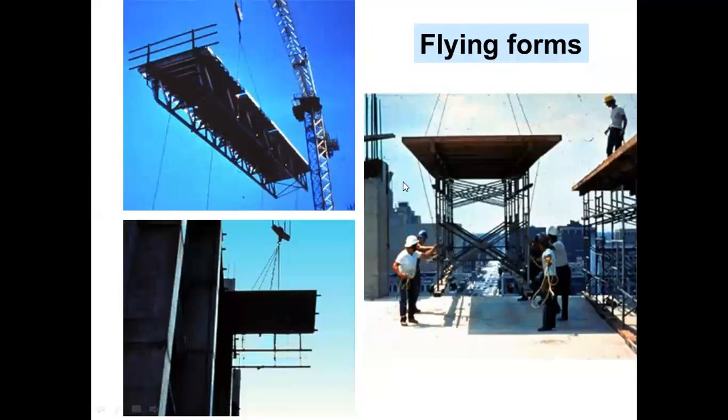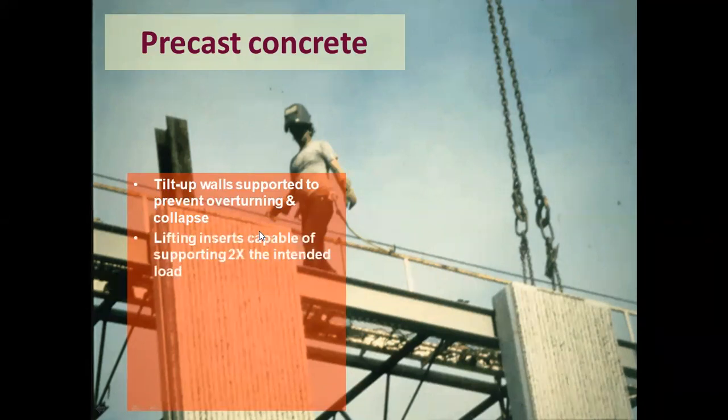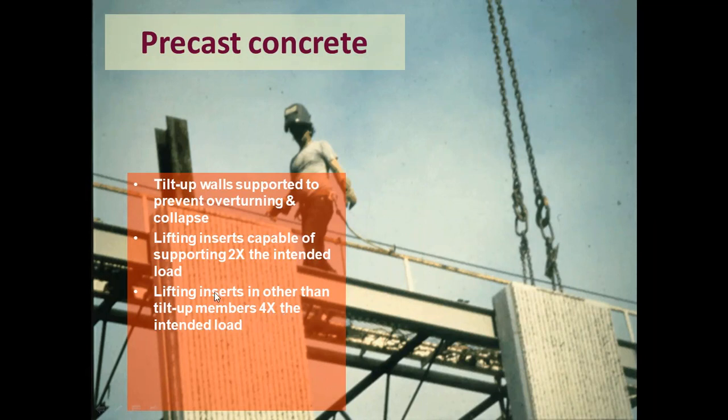Flying forms, precast concrete, just pictures will give you some insights. Make sure you have tilt-up walls supported to prevent overturning and collapse. Lifting inserts capable of supporting four times the intended load. Lifting inserts in other than tilt-up members, four times the intended load. Lifting hardware, five times intended load.